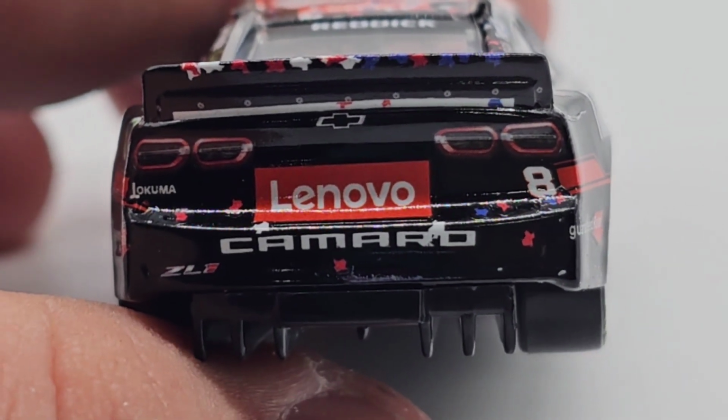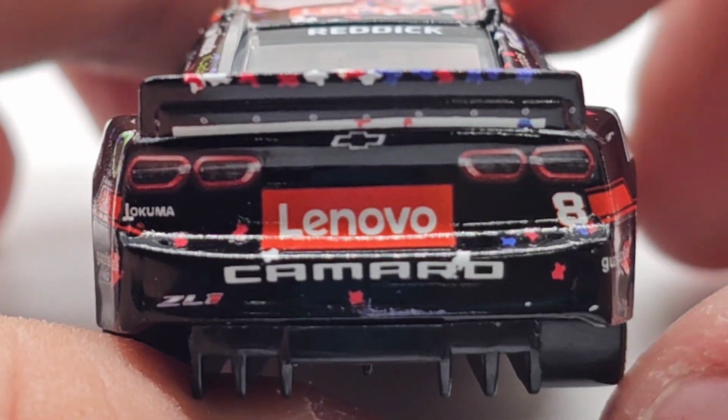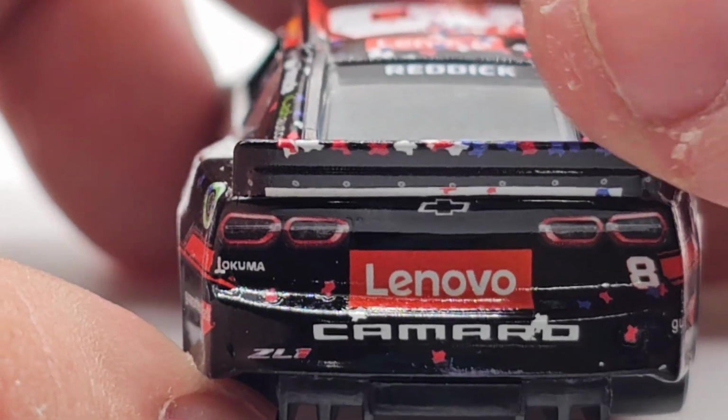I got too excited about the confetti on the spoiler there. Anyway, if I could stop mumbling and stumbling and tripping over my words. Confetti on the spoiler up here. I keep stuttering, I don't know why.